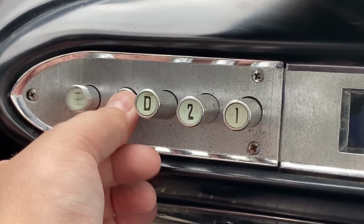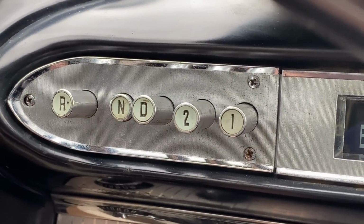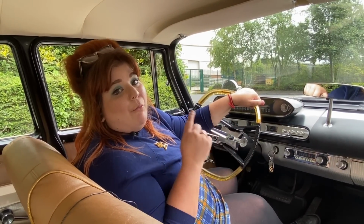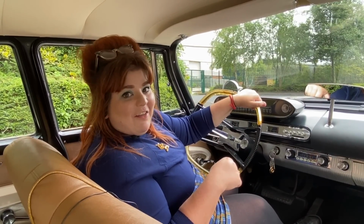Pop that back into neutral. So that for me seems like a pretty straightforward way for us to be driving. Now I know many of you have probably watched this video because you want to hear what's going on under the bonnet. So let's get this car started up.